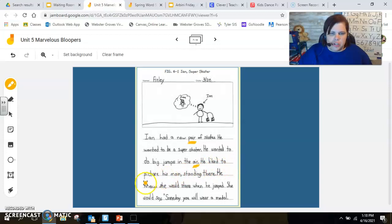He liked to picture his mom standing there. Did anybody have a thumb up? Because this one's one that we're not going to find with our eyes too easily. We're going to have to find it with our ears. He liked to picture his mom standing there. Guess what, guys? The word there also has air inside of it. Okay? Now, it's spelled differently. We can spell air lots of different ways, but this is one of the ways, E-R-E. So go ahead and write the word there under the word air.